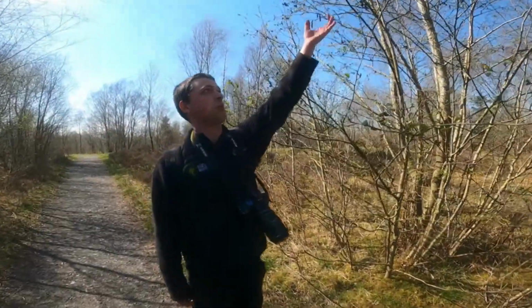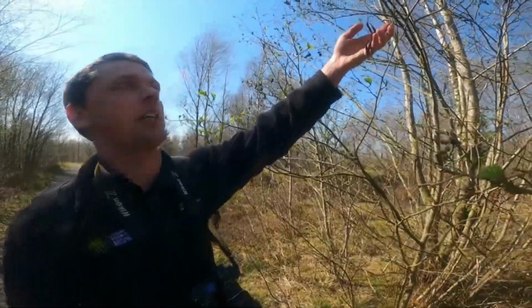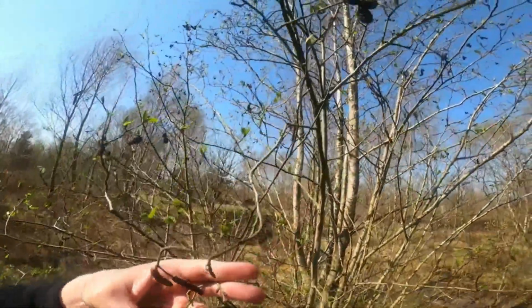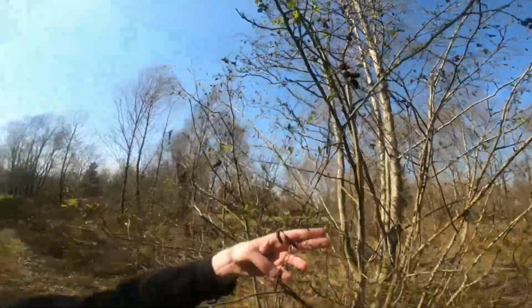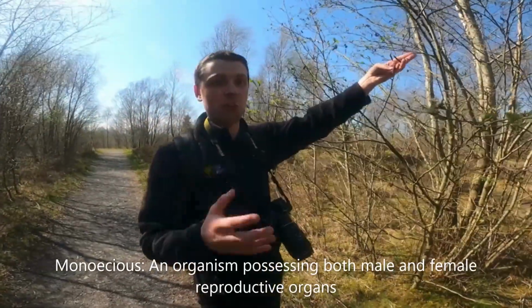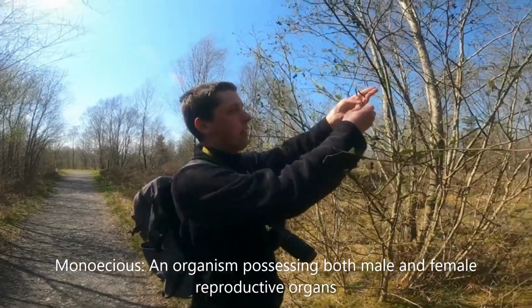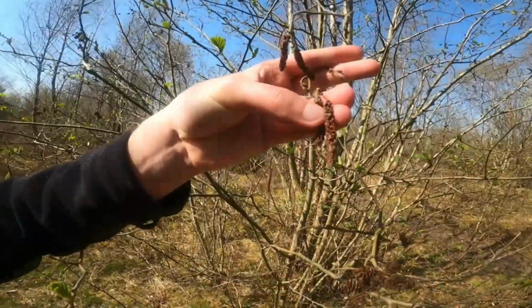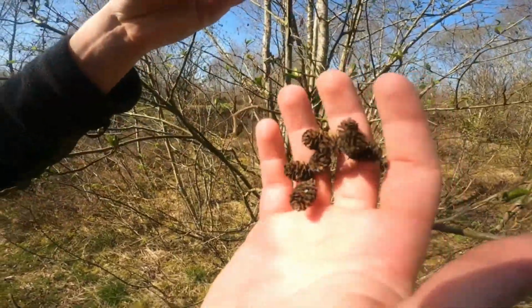So here in this alder we can see two different kinds of catkins. They are past now, but we can still see the difference. And alders are actually monoecious, so they've got male and female flowers in the same plant. So here in this one we've got the males, that are nice long slender flowers, and then here the pine cones, they're the female flowers.